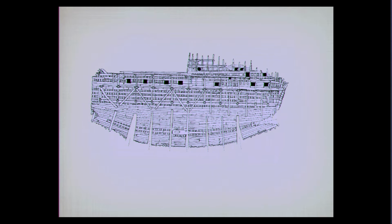Now, before the excavation of the Mary Rose, the picture of the ship was based on artists' impressions, what people had drawn the ship to look like. You know, it was going to be a flagship, so they had drawn it to have several masts, heavily decorated, etc. But only after the ship was excavated did historians get a true picture of what the ship was like. And they think the ship looked something like this.